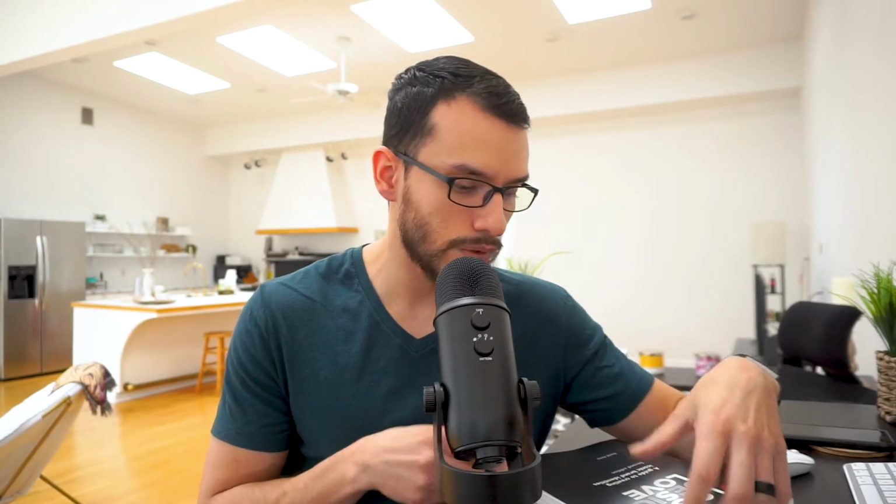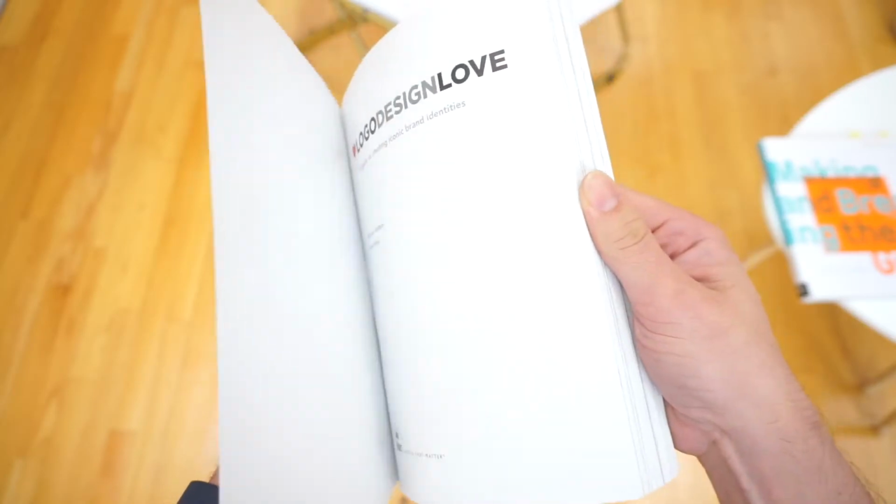So these days I've been working on a design and branding project, which eventually will come into a website design project. But one of the things I am using is I'm starting to use a lot more books to be able to get ideas. For example, for the brand and the design process, I'm using this one, which is Logo Design Love.